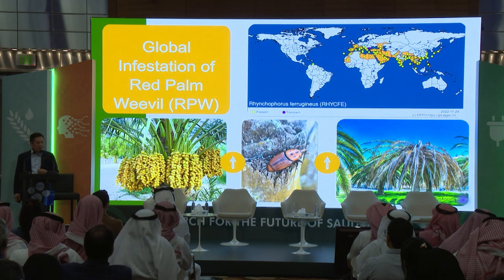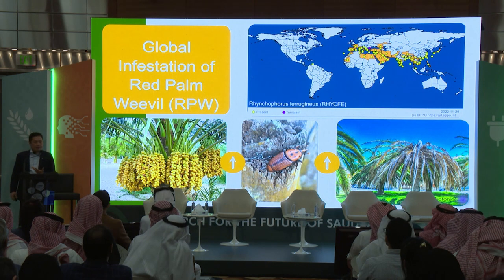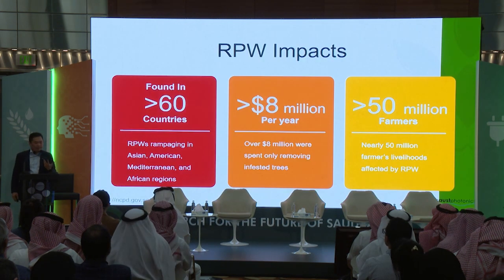Specifically for the topic of the red palm weevil, we talk about the global infestation of red palm weevil, starting in Asia, I believe India, and then now spreading quite fast to many countries globally. The loss due to the red palm weevil is very much about 60 countries all over the world and millions of dollars of palm revenue loss, affecting many people's lives as well.